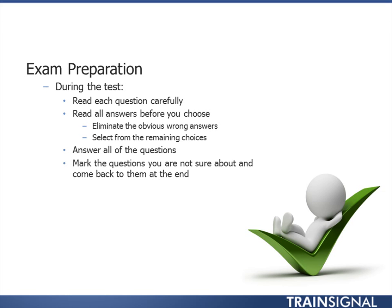When you are testing, here's the deal. Read the questions carefully. A lot of times, and this isn't as true with CompTIA tests as some other vendors, sometimes they can be lengthy questions and they can be very distracting with details. So make sure you go through and read the questions carefully.